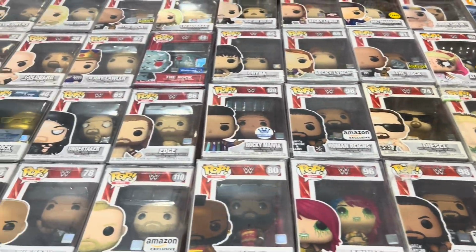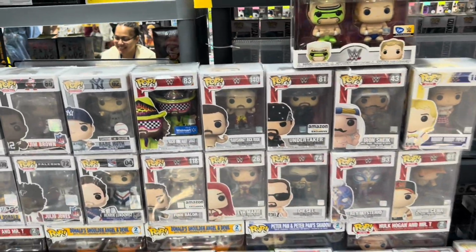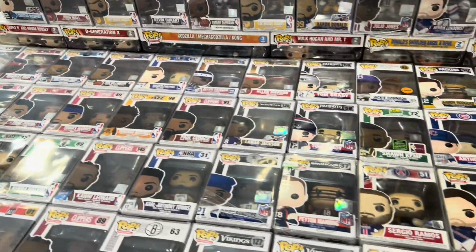And then ending off here, they have an entire section of WWE wrestling pops. Just so many pops to choose from this booth. So if you're ever at one of these shows, don't miss out on M&J Collectibles.